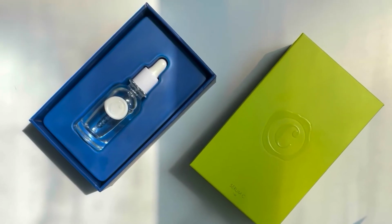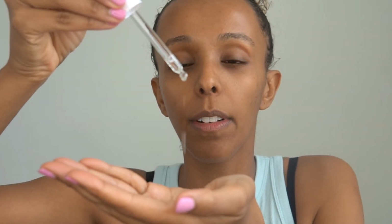So speaking of vitamin C, I have been using this product by Melanie Simon, and this is called Serum C. This is a highly potent, highly concentrated vitamin C serum. It's really good for all skin types, but it really helps those who are suffering from fine lines, uneven skin.